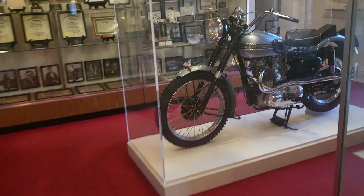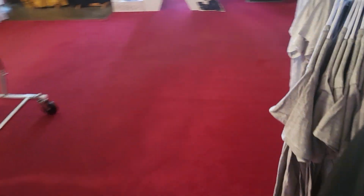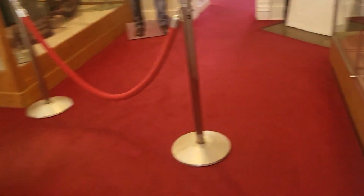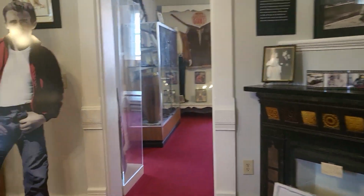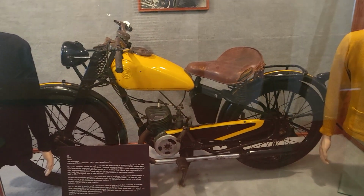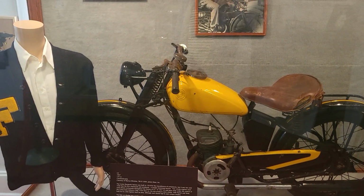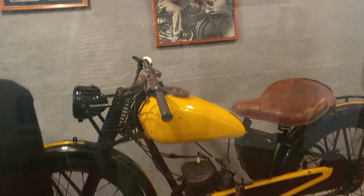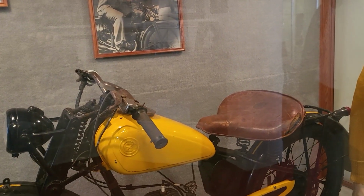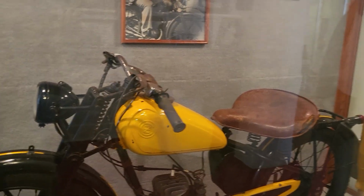But look at, I'm going to take a quick look at his bike again. Look at that. Triumph. And that little motorcycle. So that's his motorcycle that he scooted around town in. Czechoslovakian made. Interesting.